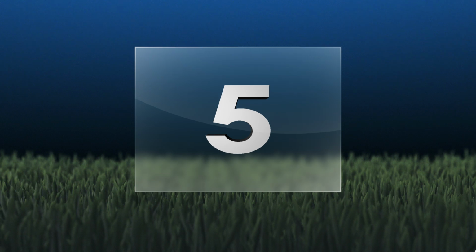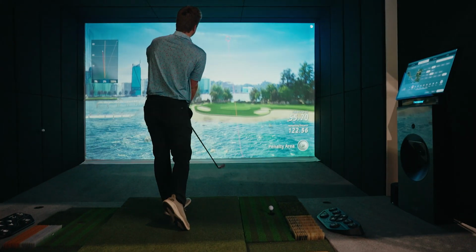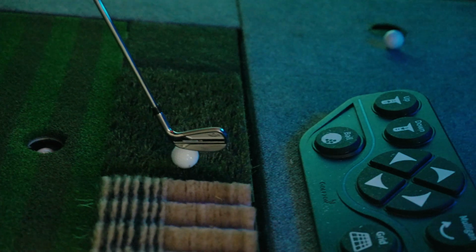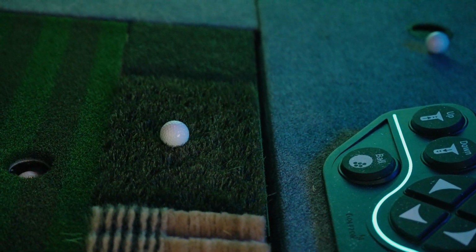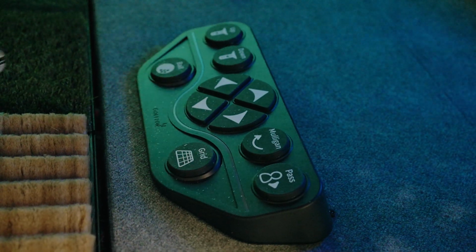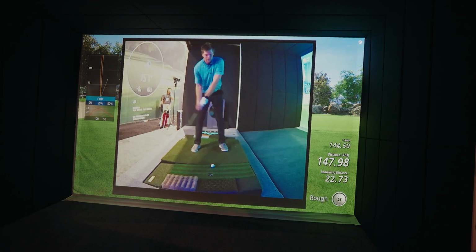All right, guys, next up on the list, we got the Taj Mahal of golf simulators and enclosures, the Golf Zone Simulator and Enclosure Package. So right here, as you can see, you get the fairway grass here, you got the rough, the sand, and then every time you swing, you're gonna get the ball automatically reloaded for you to hit for your next shot. And after you finish your swing, you're gonna get a full video replay of a full body motion of your swing that you can see.